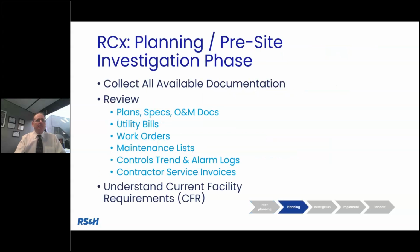So again, we start doing that pre-site investigation, getting as much existing information as possible before we start doing a deep dive. And again, just looking at utility bills, work orders, maintenance lists will really guide you into where the attention should be. But here's the most important part when we get into planning: understanding the current facility requirements. And a lot of times owners will say, I want to go back to the original design intent. That sounds great on the surface, but how you're using that facility currently today doesn't make much sense and doesn't really match up well with the original design intent. So we're going to talk a little bit about that current facility requirement because this is going to be the driving force, the guidepost to ECM development.